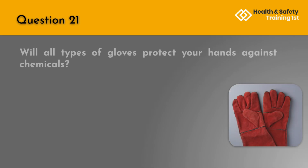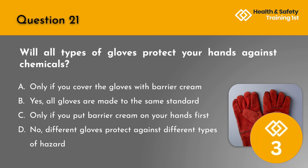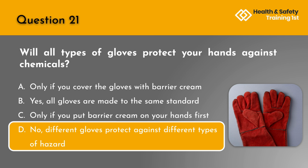Question 21. Will all types of gloves protect your hands against chemicals? A. Only if you cover the gloves with barrier cream. B. Yes, all gloves are made to the same standard. C. Only if you put barrier cream on your hands first. Or D. No. Different gloves protect against different types of hazard. The correct answer is D. No. Different gloves protect against different types of hazard.